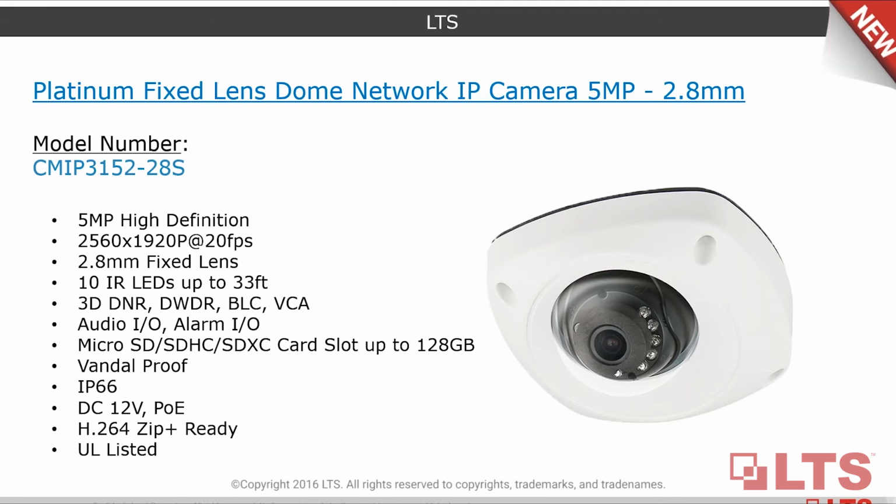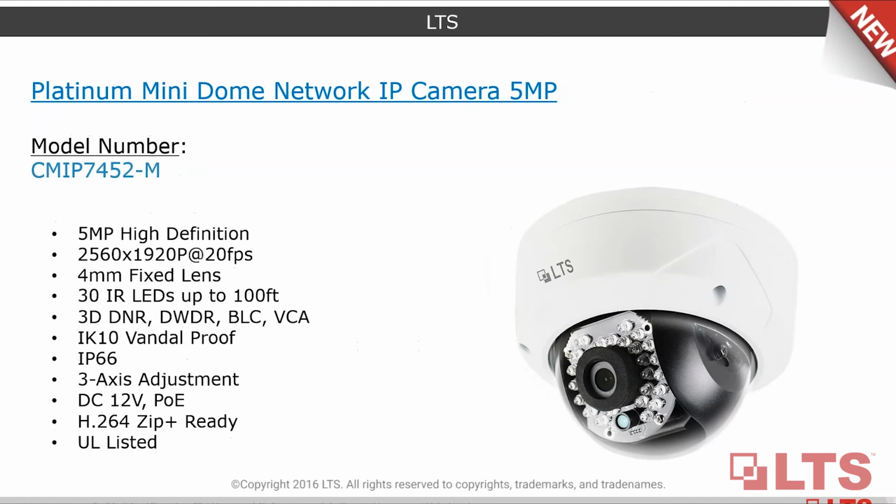This camera has a microphone built in, so you don't have to use an additional microphone. And also, if you see, this camera is a mini dome, so it's also vandal proof. And most importantly, also H.264 Zip Plus ready.